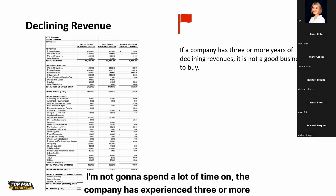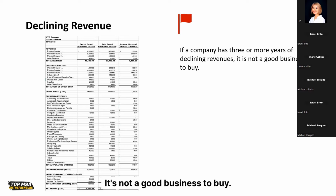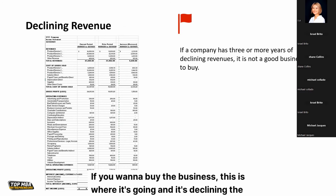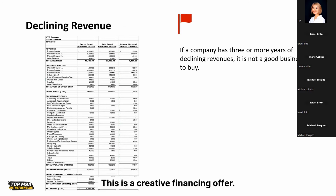The company has experienced 3 or more years of declining revenue. It's not a good business to buy. It's not going to get to underwriting. Nobody's going to lend you money on a declining business. If you want to buy the business, this is where it's going and it's declining the revenue. This is a creative financing offer.